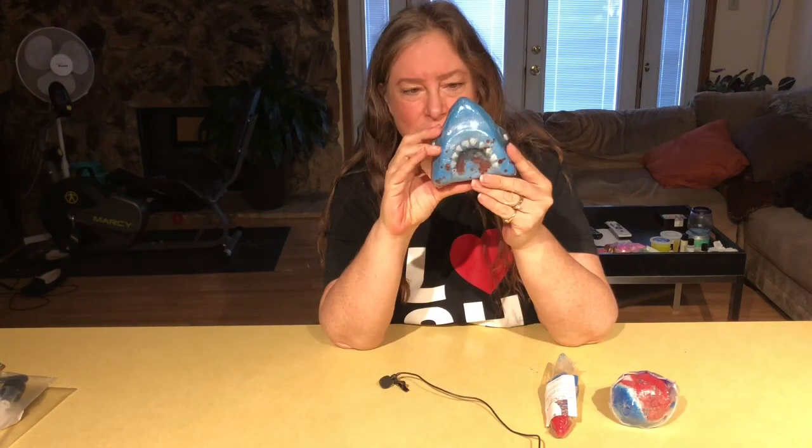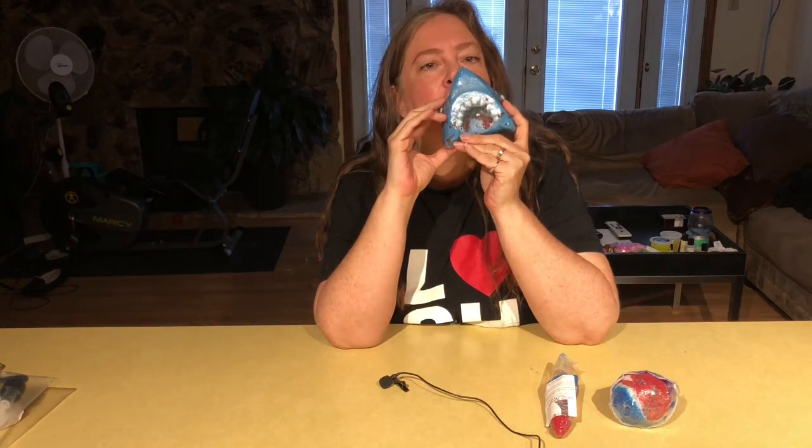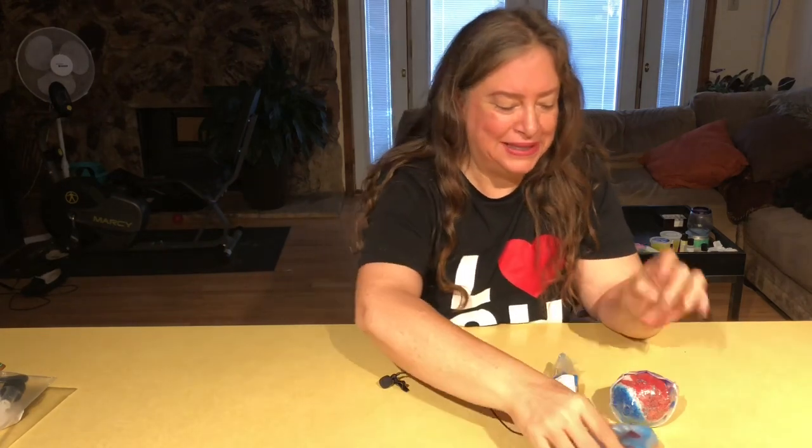Now the scent of this one is suntan lotion. And it really does smell like suntan lotion. I don't know how they do it. That's amazing. So I can't wait to use that.